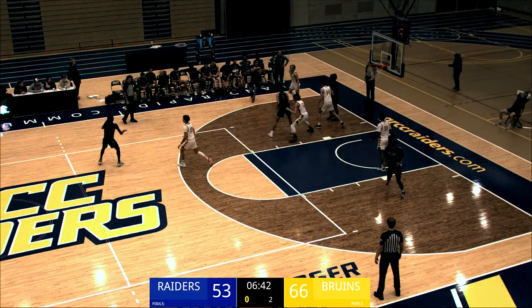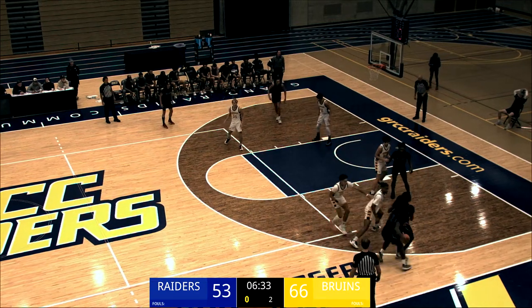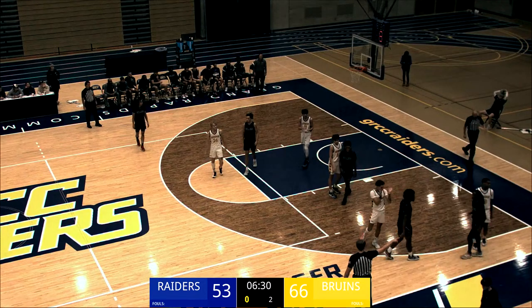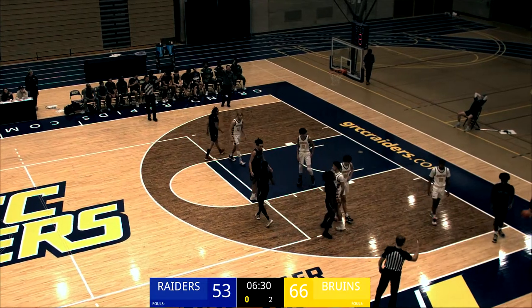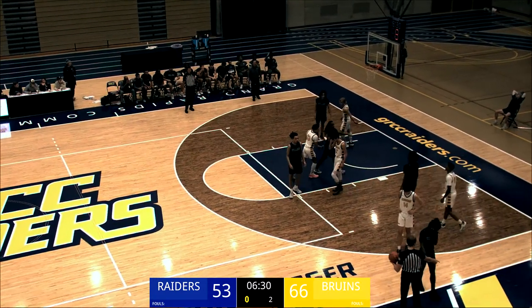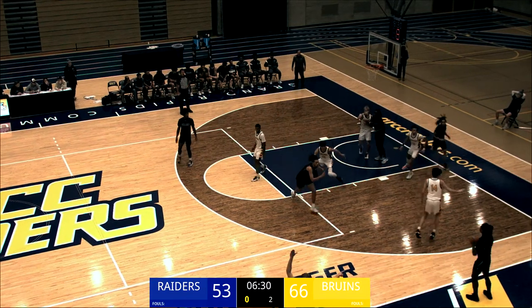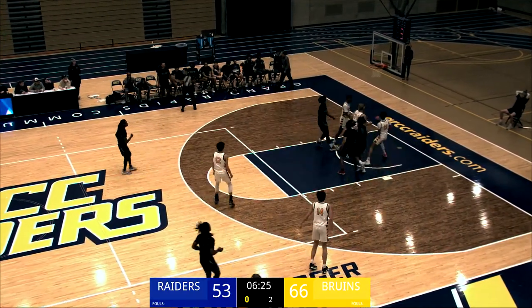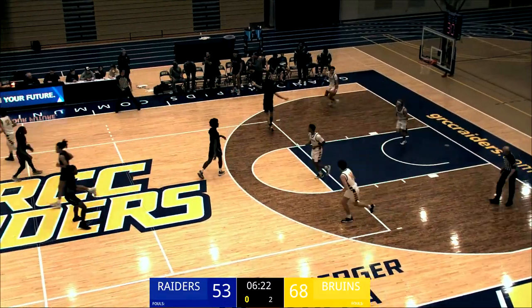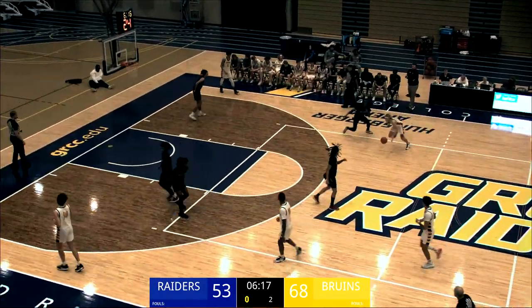Kellogg run it up top. Little tip from behind, it goes out of bounds. It'll be Kellogg ball right down in the corner, right in front of where I sit. There's 8 seconds on the shot clock. It's going to be a two if it goes, and it does. Tough shot as Kamarian Tucker hits a big one there as the shot clock was winding down. That extends the lead to 15.